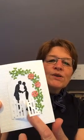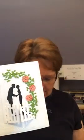This silhouette man and woman is an old stamp that I already had. But you can see this little garden arbor with the gate, and then the leaves cut out, and these flowers cut out with that same die set called Garden Gateway.